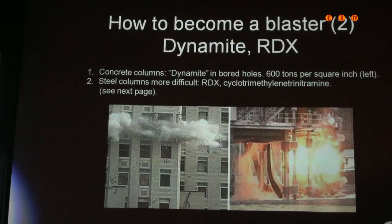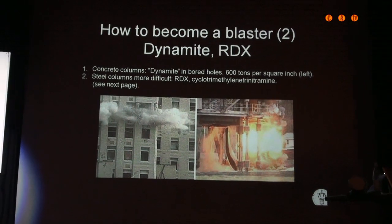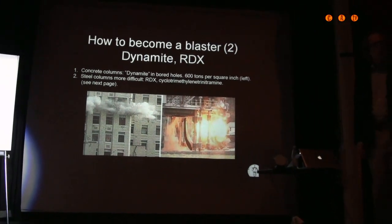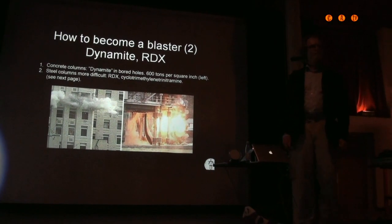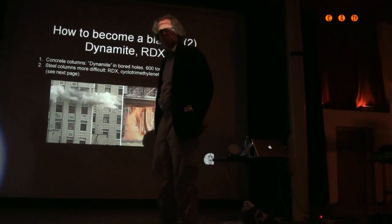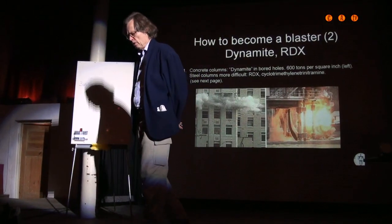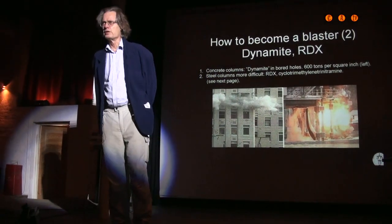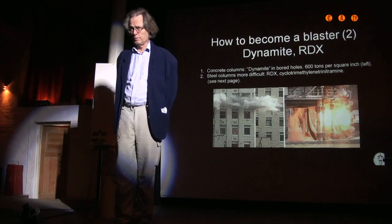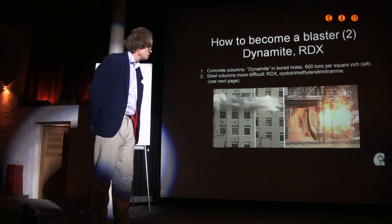Okay. Now, what can do that? This is explosives. And so now we switch to chemistry. And if you want to blow up a concrete building, old-time dynamite is very efficient. It was, as you know, invented by Alfred Nobel in 1666. And a lot of money has been earned on that invention ever since.